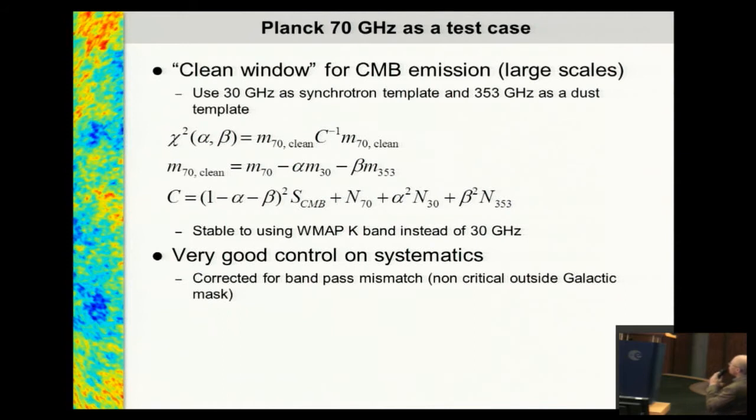And the way you do it, you use this template, you assume constant scalings. The scaling coefficients are the same for each pixel on the map. This is an approximation, of course, but this whole pipeline is preliminary at this stage.